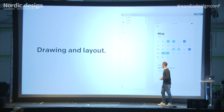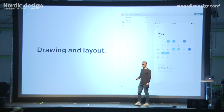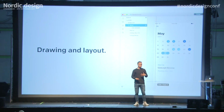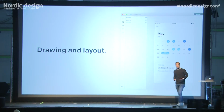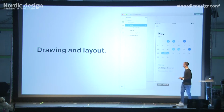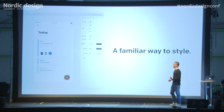We try to do some cool things here, where we automatically group your layers, where normally in another design tool you would have to name all of them and group them. That's not something we want to spend time on because it's a waste of time, and waste of time is eventually money. Then next, on the right side, we have a styling panel.